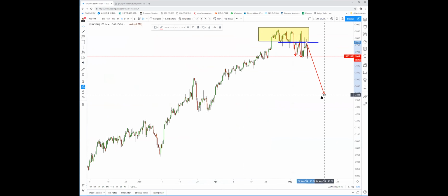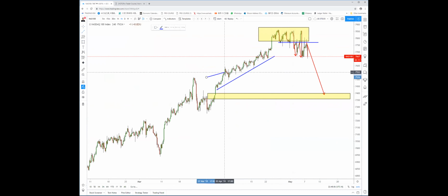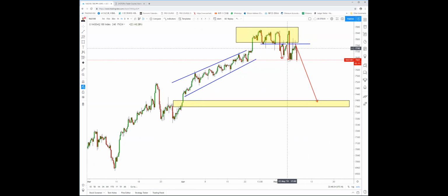Plenty of room. I'm thinking the next day will go to 7,400 to this level because all these channels here are those people who are buying high, chasing price. There won't be more buyers here. Everyone has already spent their money to buy into this plan. And now it reversed. It will go back to 7,400, I think. So just hold your short. Just enjoy the fall because the downtrend begins.